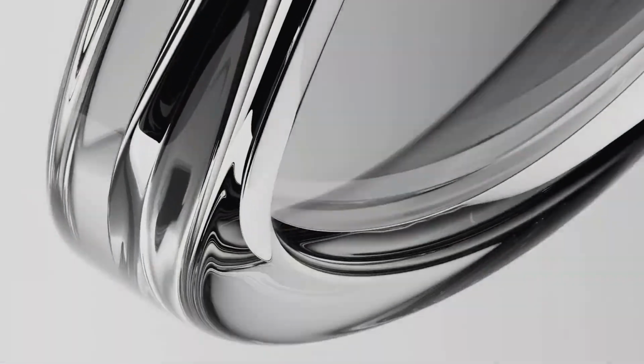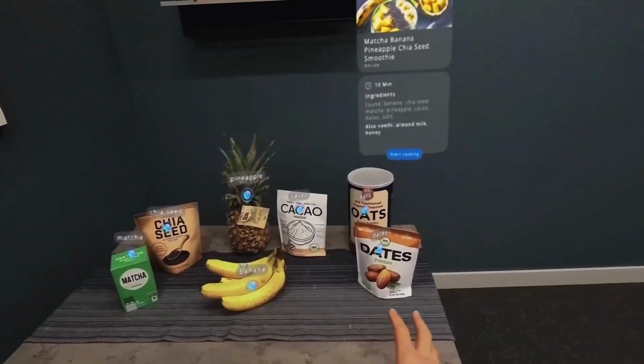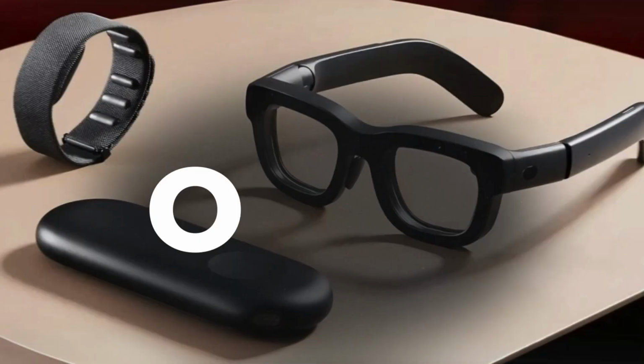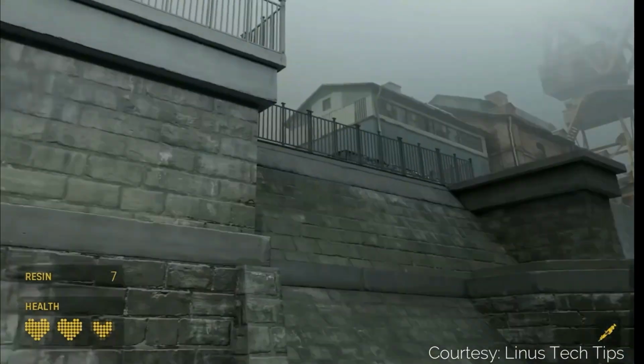Let's switch gears and talk about Meta's exciting moves in the world of augmented reality and virtual reality. They're not just focused on AI. They're diving headfirst into the future of how we interact with digital content. First up, let's chat about the Orion glasses. These aren't your average specs. They're like something out of a sci-fi movie.